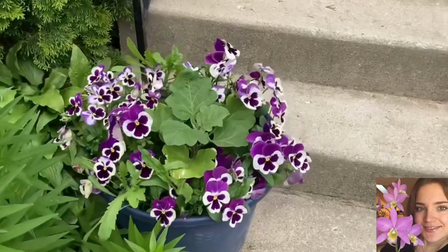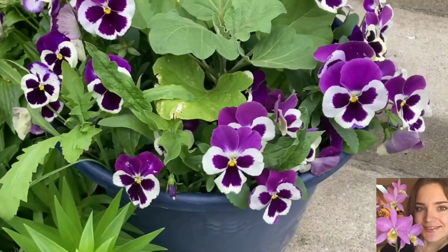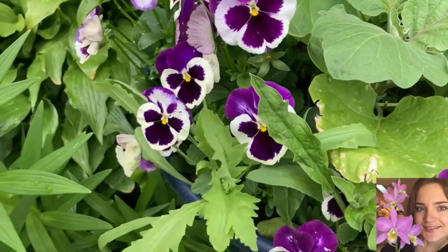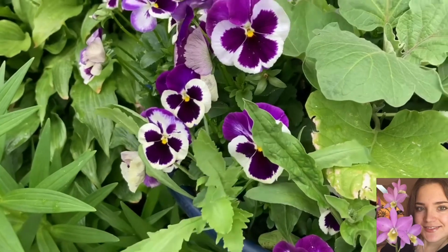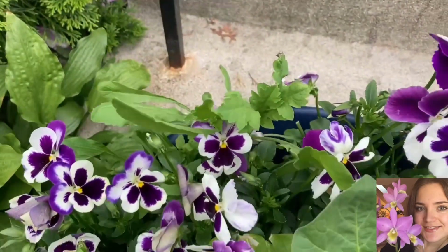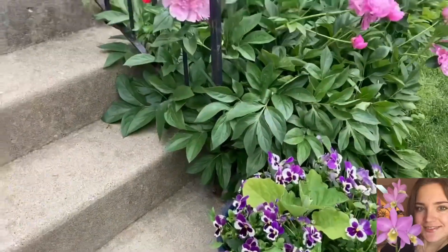My spring pansies are still blooming after 3 months now. I'm very pleased with them. I dropped some poppy seeds in there and I can see they're coming up already. So when the pansies are gone, the poppies will take over the pot.